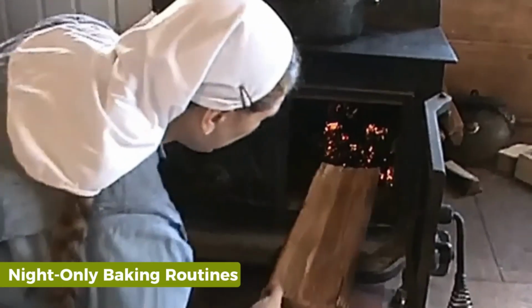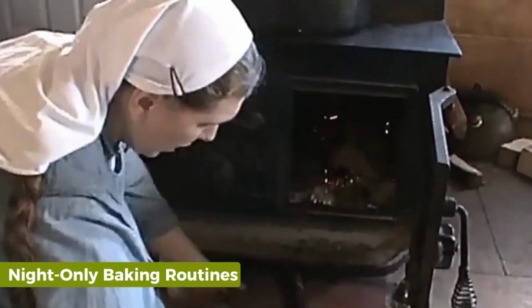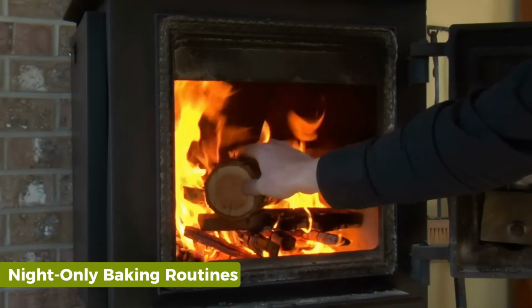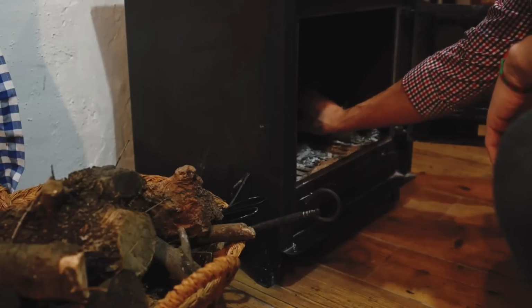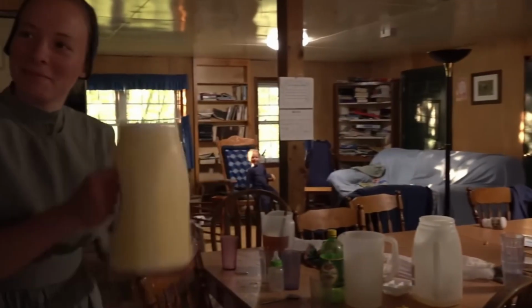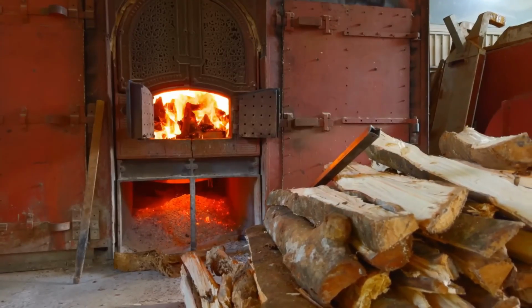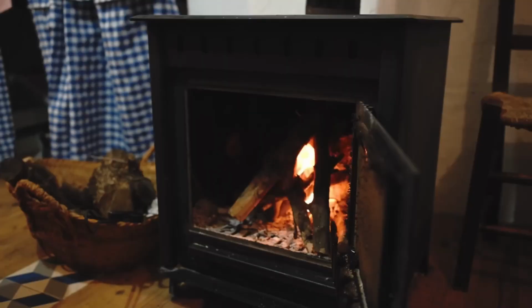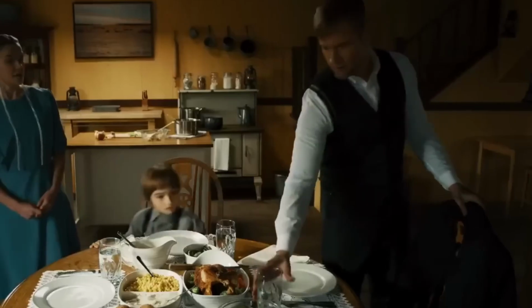When the sun is blazing and the house is already warm, turning on the oven can make it feel like you're baking along with the bread. That's why the Amish do their baking at night. Either after the sun goes down or before it rises, the kitchen comes alive with quiet work. Bread is kneaded, pies are shaped, and ovens are fired up, but only during these cooler hours. This simple change keeps the indoor temperature from rising too much during the hottest part of the day.